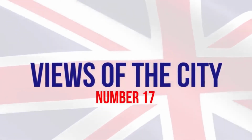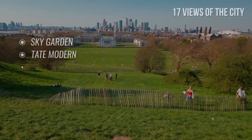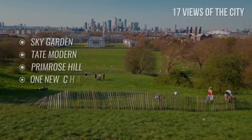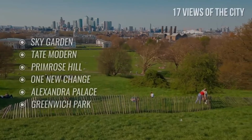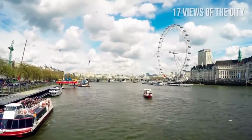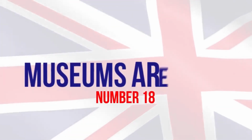Number 17. Best free views of the city. For the best views of the city, you can visit Sky Garden, Tate Modern, Primrose Hill, One New Change, Alexandra Palace, Greenwich Park, and many others. Or you can pay and see the city from the London Eye, which offers a truly amazing and unique view of London.